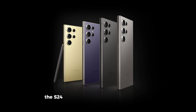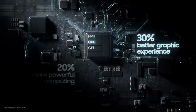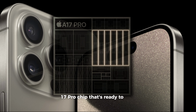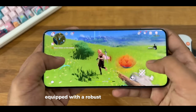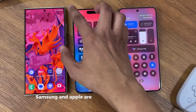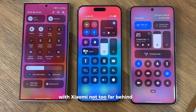Under the hood, we've got some serious horsepower. The S24 Ultra is powered by the cutting-edge Snapdragon 8 Gen 3 chip, promising top-tier performance and gaming capabilities. Apple's iPhone 15 Pro Max is no slouch either, with its A17 Pro chip that's ready to take on any task or game you throw at it. Xiaomi's 14 Pro, equipped with a robust chip and HyperOS, offers a smooth and responsive user experience. And when it comes to updates, Samsung and Apple are promising 7 years of OS and security updates, with Xiaomi not too far behind at 5 years.